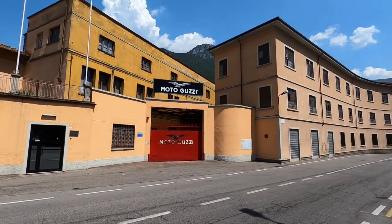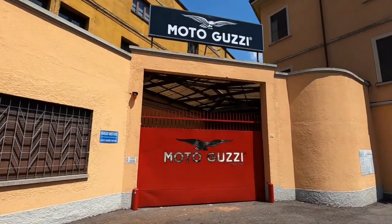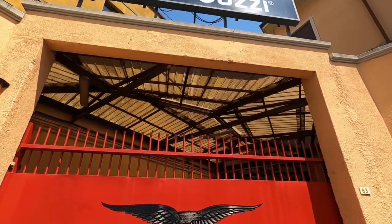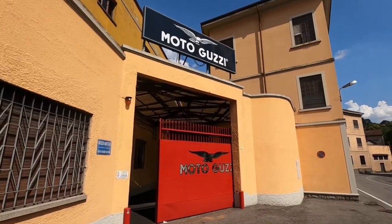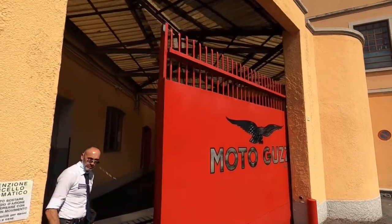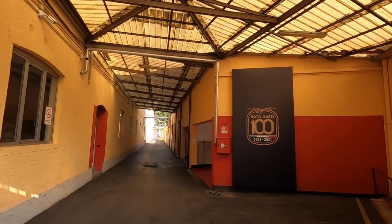And by appointment, we managed to get into the museum for a tour, because I wanted to show you the bike we're building a tribute to. Here we go, one of my dreams and bucket list moments ticked, entering the Moto Guzzi factory and museum.